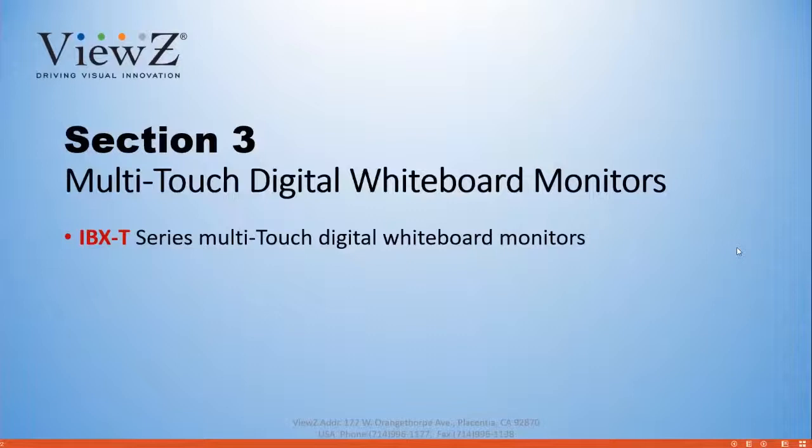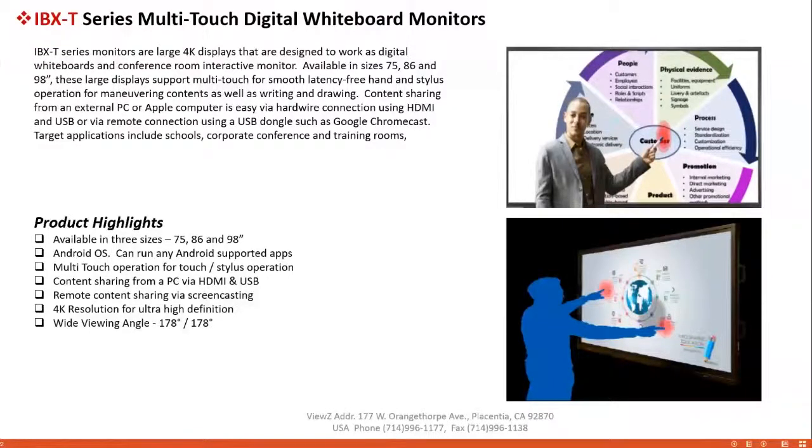Okay, so no questions. We're just going to proceed with our section 3, which is multi-touch digital whiteboard monitors. This is not really a video wall, but we have a lot of monitor products, and this is something that we just launched that I wanted to focus on. The series is called IBX-T series, and it's multi-touch digital whiteboard monitors. Not sure why it's not skipping. Okay, here we go. So IBX-T series multi-touch screen whiteboard monitors.